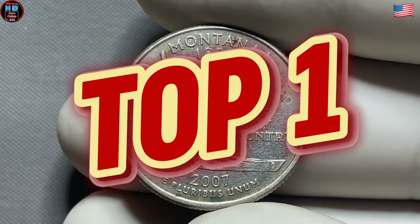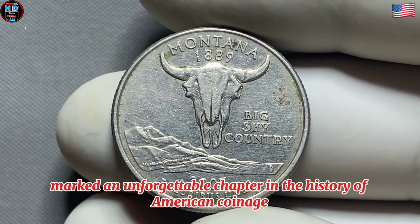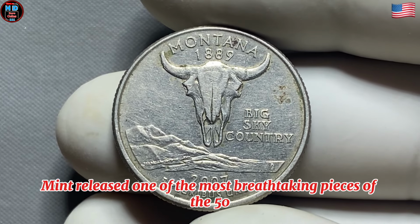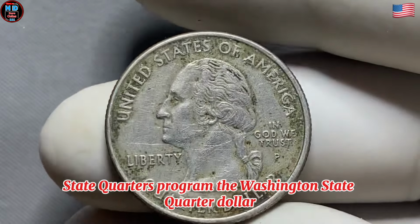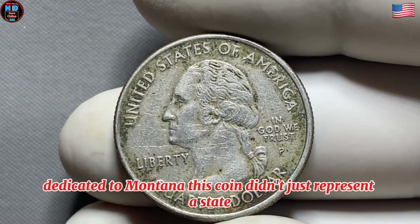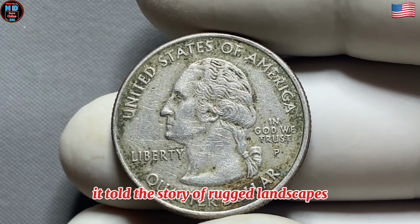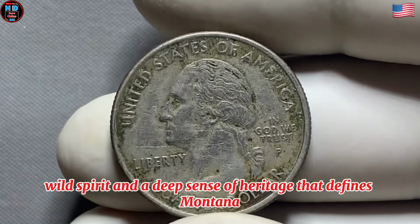Top 1. The year 2007 marked an unforgettable chapter in the history of American coinage, when the U.S. Mint released one of the most breathtaking pieces of the 50 State Quarters program, the Washington State Quarter Dollar dedicated to Montana. This coin didn't just represent a state, it told the story of rugged landscapes, wild spirit, and a deep sense of heritage that defines Montana.